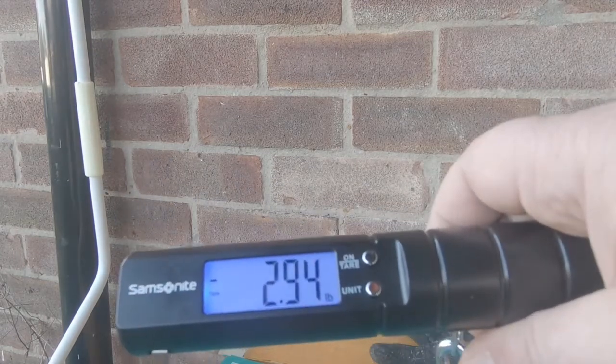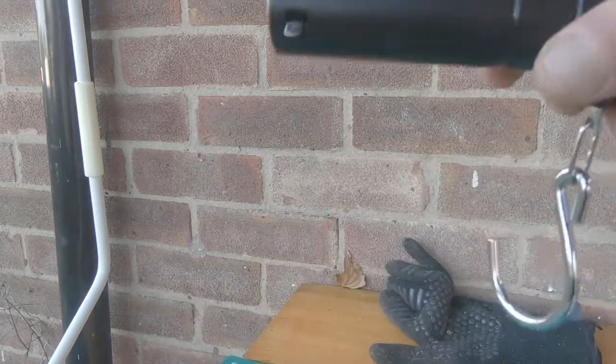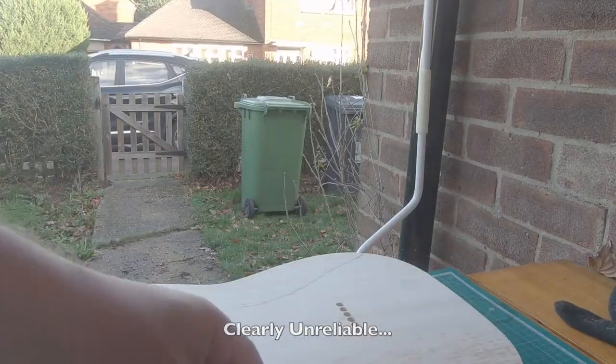Look, it's still showing its weight in something. Let me tare that. Watch. I'm going to try to keep this all in camera. I'm going to move the camera up. 4.5 pounds. I have a Shinto rasp.